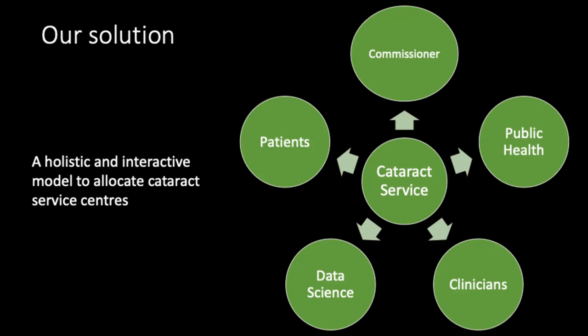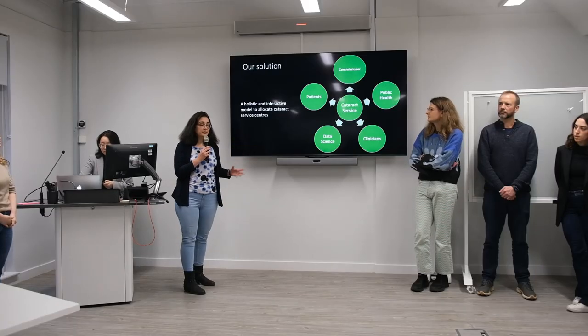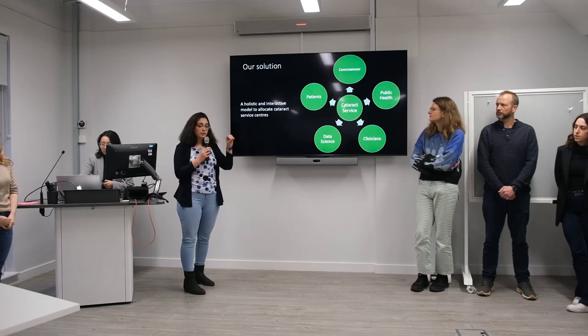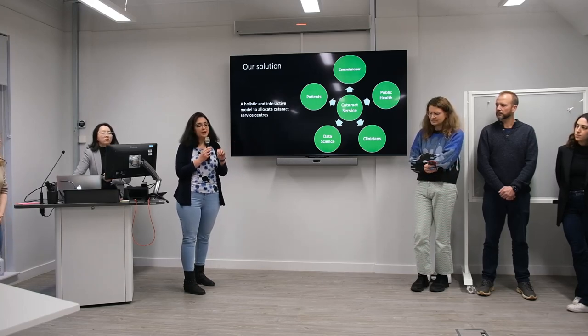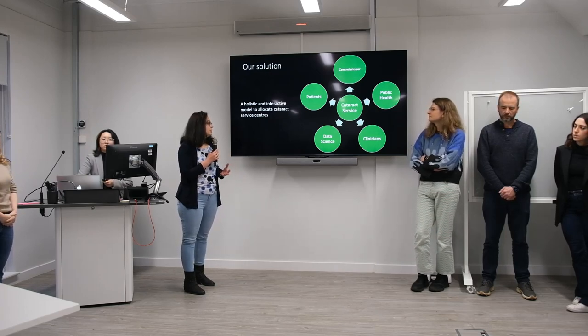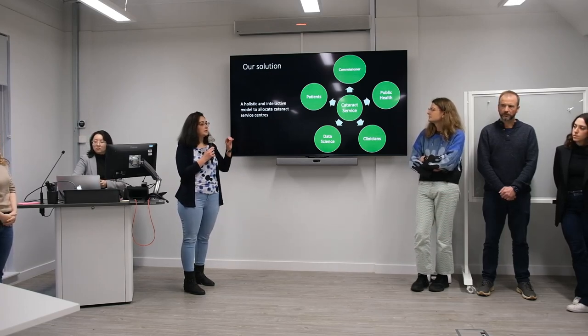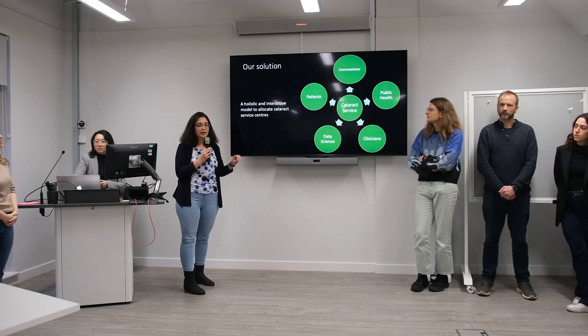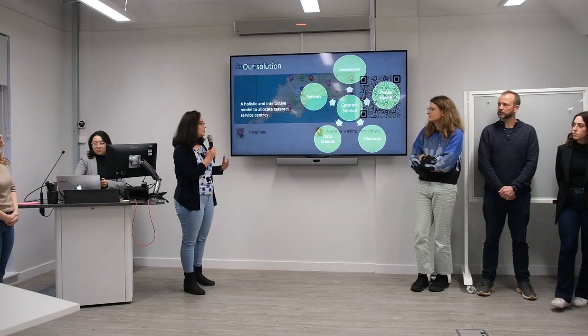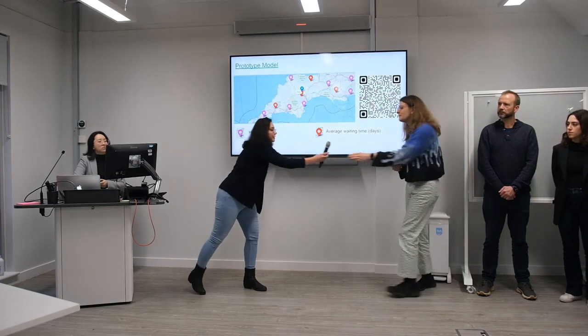Basically this model is overlaying all of these maps that we showed you on the previous slides and making it interactive, a little bit like Google Maps, where you drag the little person and calculate how much time it will take to get from here to there. I'll be able to see, and all commissioners in the NHS will be able to see, if we put a center here, how does this impact waiting times, or how does this impact, let's say, access to services. So I'll hand over to Ed, who will explain more about the prototype.